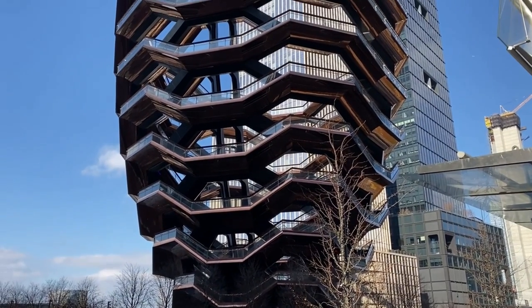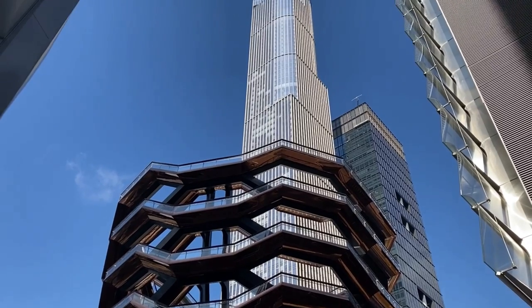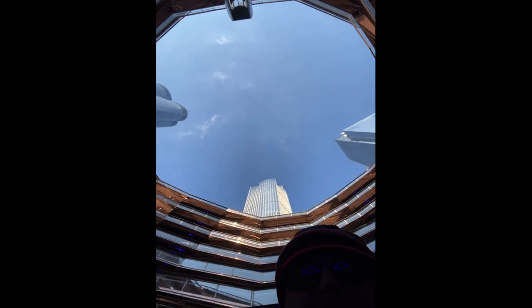The Vessel is a 16-story honeycomb of staircases and landings, all leading somewhere yet nowhere. Visually stunning, it's a really cool structure to explore.